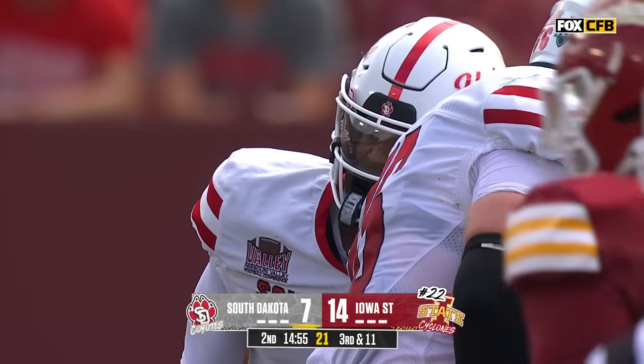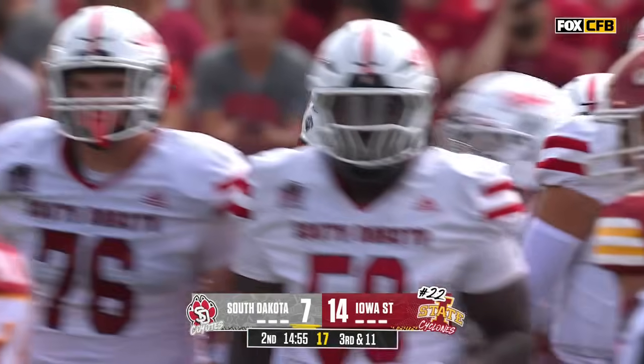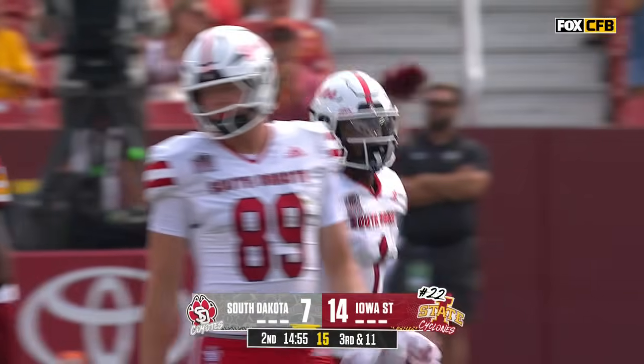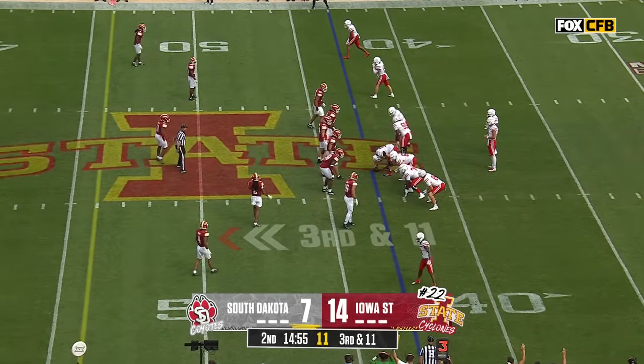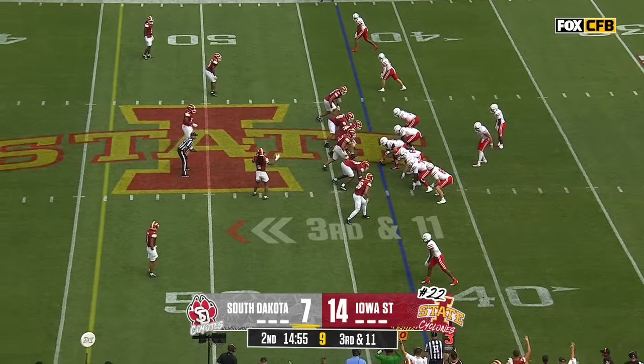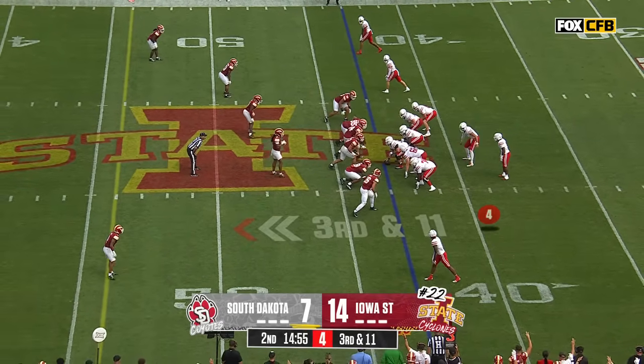Wait a minute. I don't know if his foot touched out of bounds, Tim. I think his foot did not touch out of bounds and his elbow touched inbounds. Wow. Yeah, that's interesting. You're right. Might have been worthy of a look.